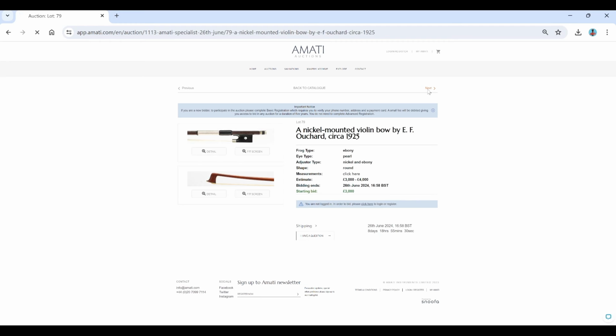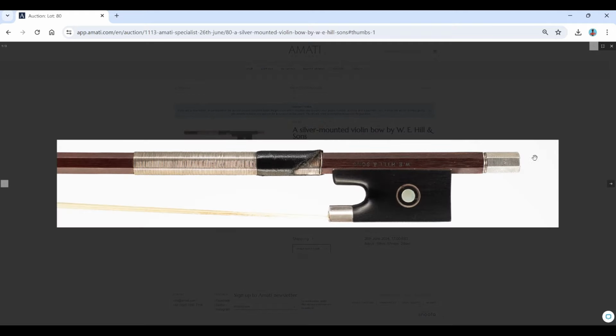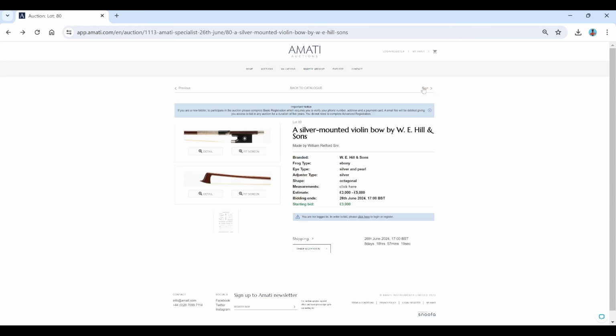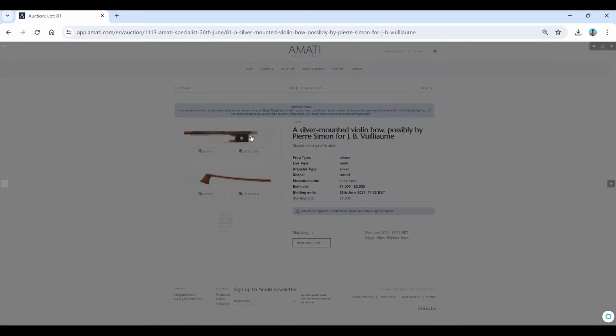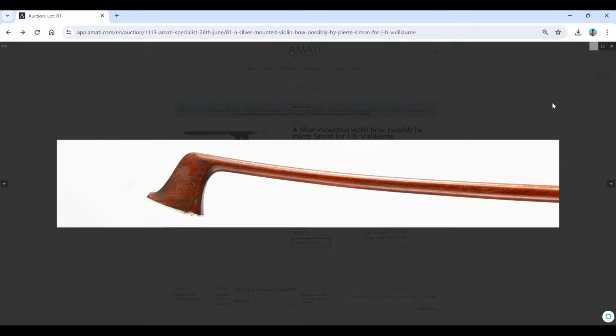Ouchard, circa 1925. A silver mounted violin bow by W.E. Hill and Sons, made by William Retford Sr. Okay, 3 to 5, so that's a pretty nice Hill bow there. I think the different makers have a bit of a different reputation. Silver mounted violin bow, possibly by Pierre Simon for JBVO, mounts not original to stick, 1 to 2 on that. Needs a bit of TLC for sure.